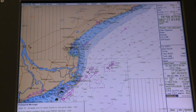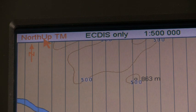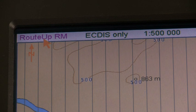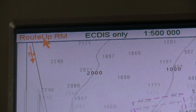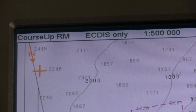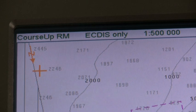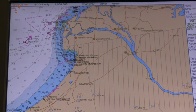Chart orientation. To set the chart orientation, put the cursor on the text at the location as shown. The color of the text changes from current color to orange as per the palette in use. Use the scroll wheel to scroll through options for chart orientation until the desired orientation, course up, north up, or route up appears. As you scroll, the color of the text changes depending on the palette in use. Push the scroll wheel to confirm your selection. The text is displayed in its usual color.